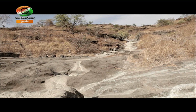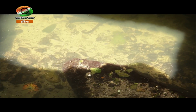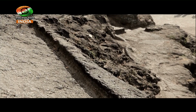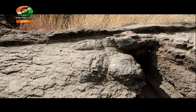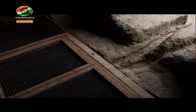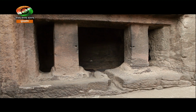The ancient builders also had a provision for storing large quantities of water on both sides of the cave. Large storage tanks have been scooped out of stone. Feeding these is a network of drains carved out of solid stone. So basically, the rainwater would flow through these and get stored in the tanks. Very similar to rainwater harvesting, which is becoming so important in our time.